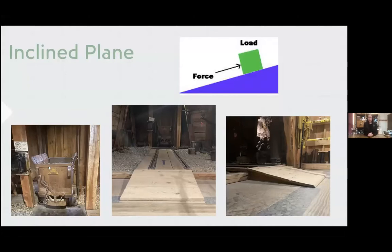And we need to be able to move it into our model mine shaft. As you can see from the next two pictures, that model mine shaft is actually a few inches off of the regular ground. So that ore cart is way too heavy for us to lift up and put into the mine shaft. But with the ramp, we can push that mine cart. The ramp, or the inclined plane, is helping us to do that work and to go up.